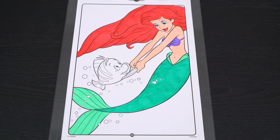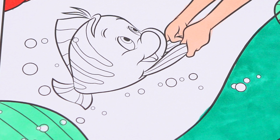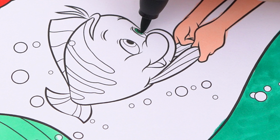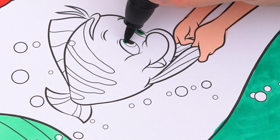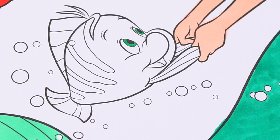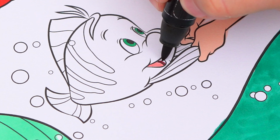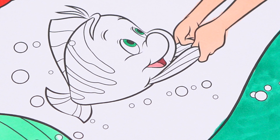Okay, now I'm all finished coloring in Ariel. So pretty! Next, let's color in Flounder. He has green eyes. And a pink and red mouth. And let's color in the rest of his body yellow and blue.